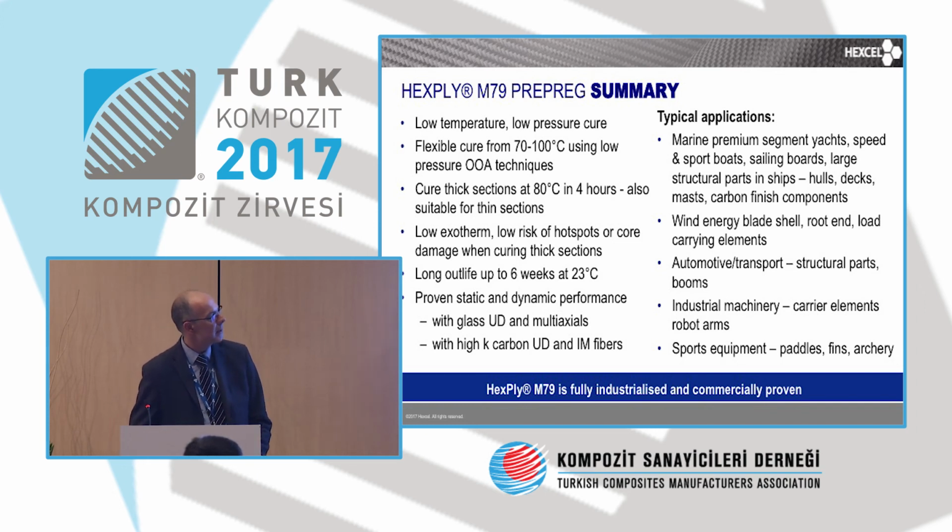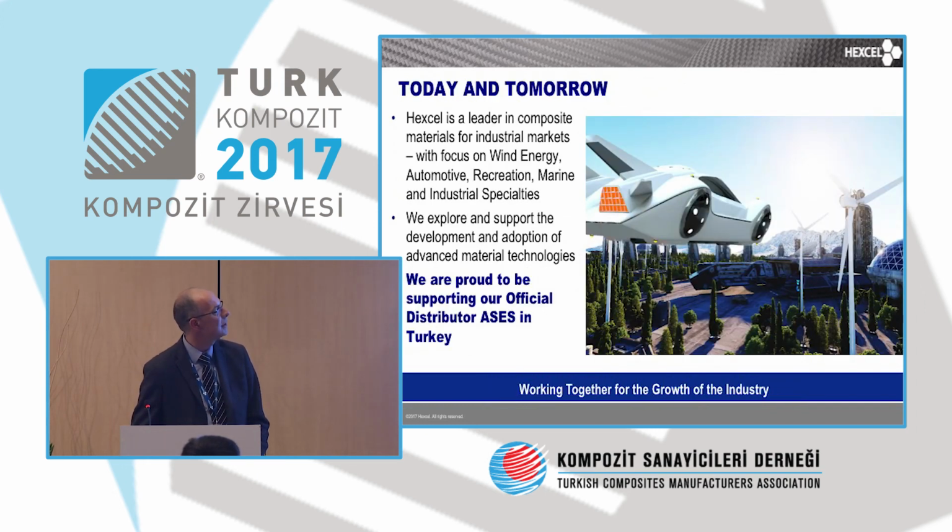Just to illustrate, as a final conclusion, we continue to look at the composite markets as a raw material supplier, with demand in wind energy, automotive, recreation, marine and industrial specialties. And maybe there will be a day where automotive is getting to a point where aerospace is today. And there also lightweight structural properties will be needed.